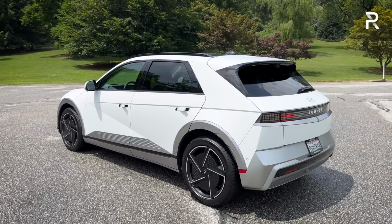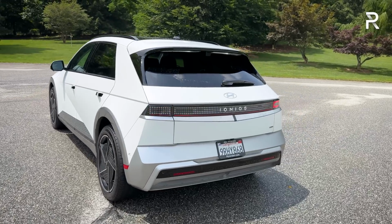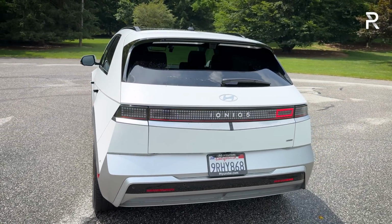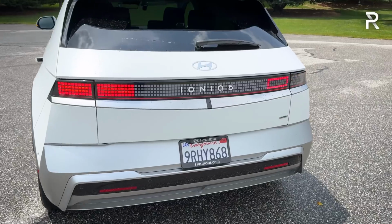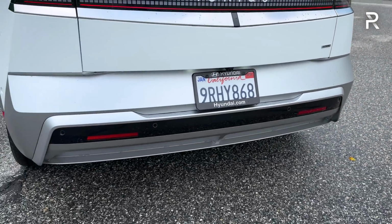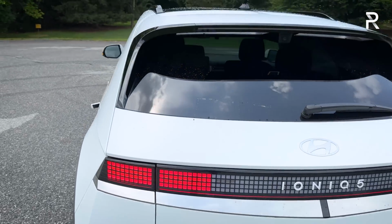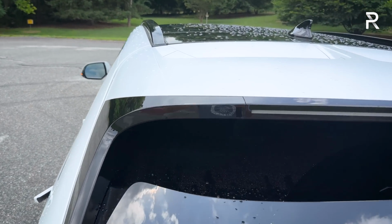Looking at the rear, the design hasn't really changed too much. It still looks fantastic. I love the pixel theme that's carried over here with the full LED taillights. Ioniq 5 is boldly spelled out at the back. There's a subtle H-Track badge here to let you know you have an all-wheel drive version. The rear bumper assembly again has some silver metallic accents with the integrated parking sensors. The spoiler, I believe, is also functional in helping to redirect the air.